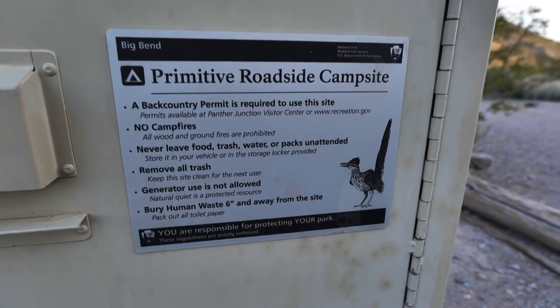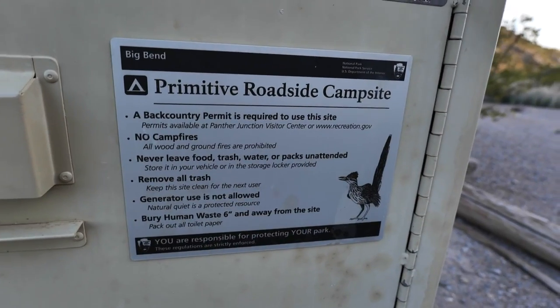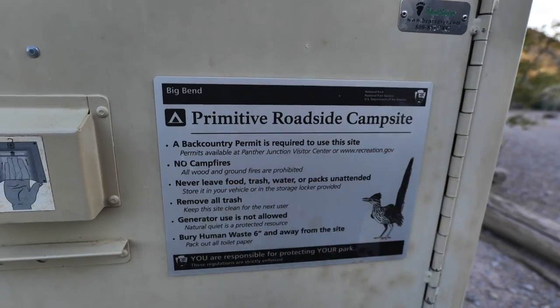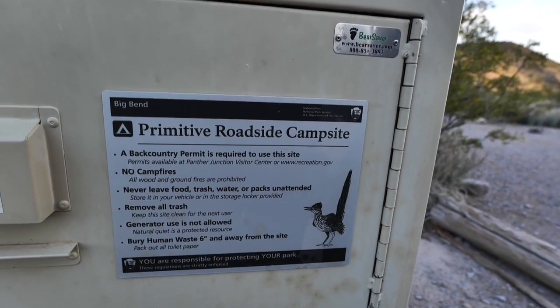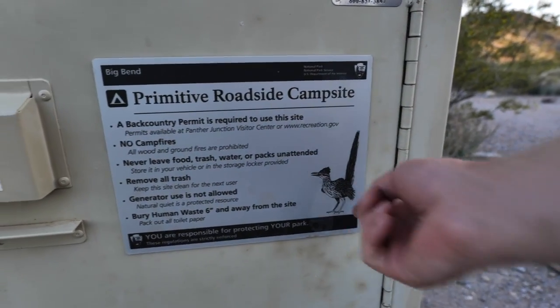And here's just a couple more facts. It says generators are not even allowed. You've got to be careful with your food. There's no campfires. This is such a dry area. And you do have to have a permit if you come out here. Haven't even seen a roadrunner.